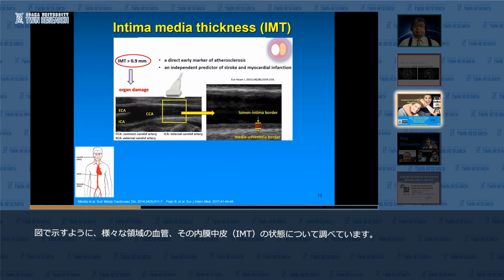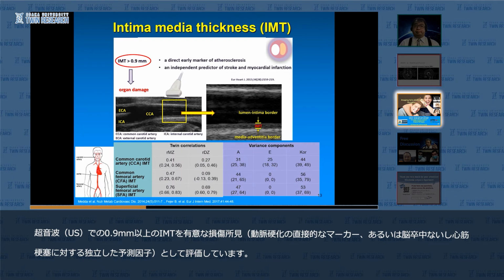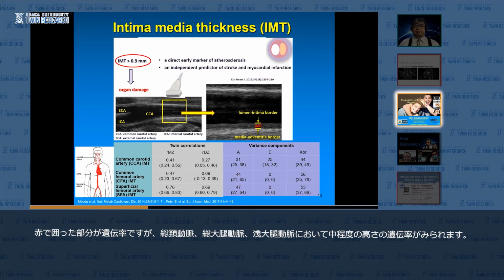We were investigating each part of this process. First I'd like to show you the intima media thickness, which is considered abnormal if it's thicker than 0.9 millimeter. That's a direct marker of atherosclerosis, and it can be measured by ultrasound very nicely. In our twin sample, which was published in various journals, we found that the monozygotic twin correlation is higher compared to the dizygotic twin correlations in the common carotid artery, as well as in the femoral arteries, and we could show a moderate heritability based on the results of the twin study.